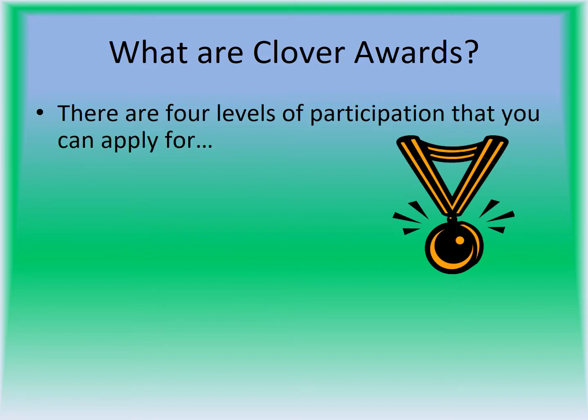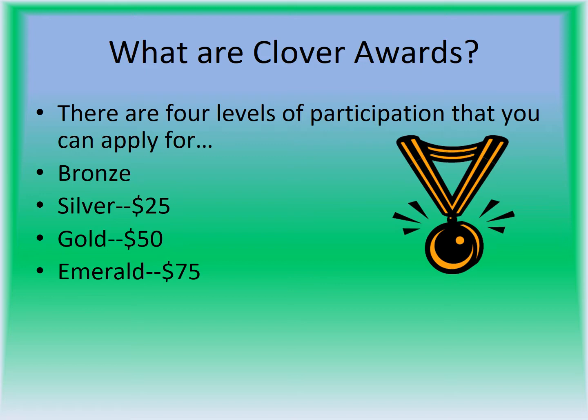Now, there are 4 levels of participation that you can apply for. Bronze, which is the easiest level, and you'll get a certificate. With silver, you will get a medal as well as $25 worth of scholarship money. Gold is the next level, and you will get a medal and $50 worth of scholarship money. The final level is the hardest and requires a lot of work. Emerald, which you can earn a medal and $75 worth of scholarship money.